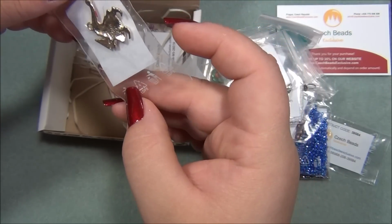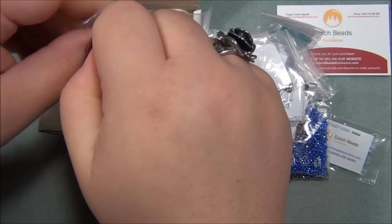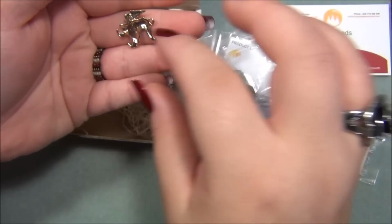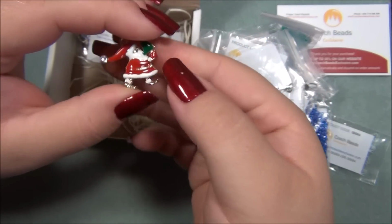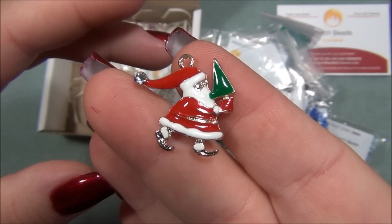And here is another charm. I think it's a Santa. Let's see. Oh yes, it's an enameled one. Glass enameling on it. That's really cute.